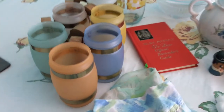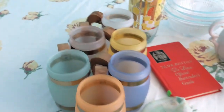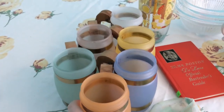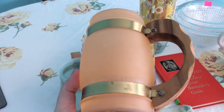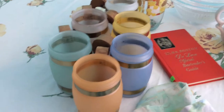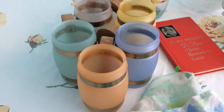The first thing I'm going to show you is these Siesta Ware mugs. I paid $2.99 for them, and they were in a basket, all wrapped up in plastic wrap. I've been wanting these. I have another set of pastel ones, and I love them, but they're a little bit smaller, so these will be bigger so I can put a little bit of cream in the coffee.